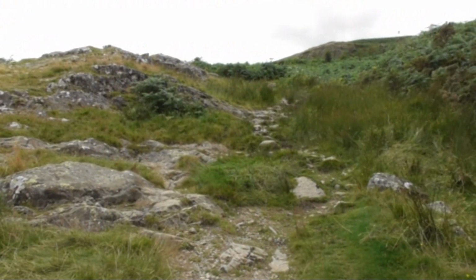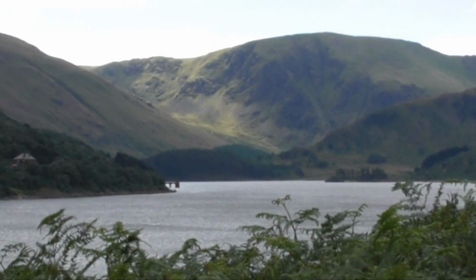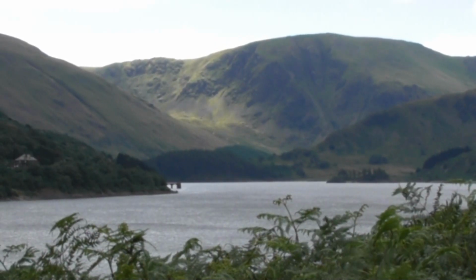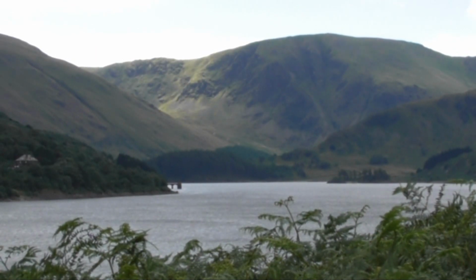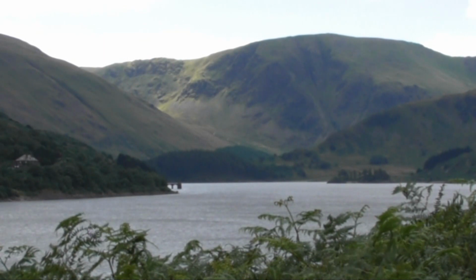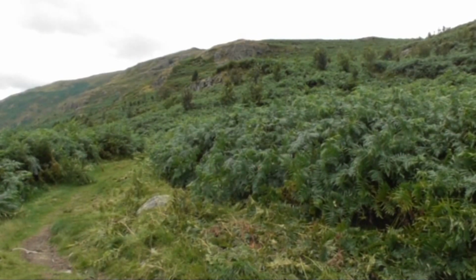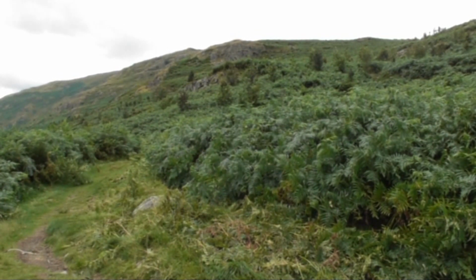Heading forward, starting to go uphill now by the look of it. We walk forward 50 yards. We've come to a viewpoint here, look. In front of us we can see some of the hills that we walked yesterday, or part of them anyway. So we head forward and then bear off right, uphill.